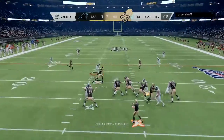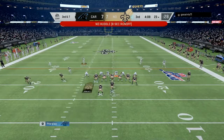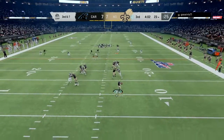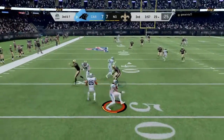Mike, working from the gun, it's Breeze. Drops this off to Kamara out of the backfield. It's a gain of 5, and that's going to lead to a third down. Now Breeze on third down. And he's going to be intercepted a third time.